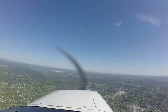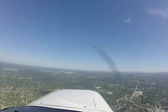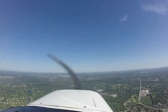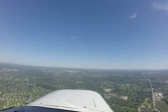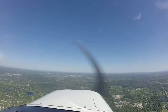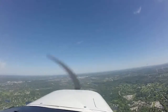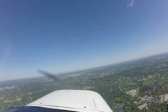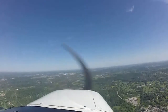East wind is 060 at 11, gusts 17. We'll circle west for 3-0 Gov. 3-0 Gov. Hey, Mike Fox Kilo, Gov 6 and 12. That's another plane that's called. You want to keep your flight plan open or take it out? We're going to update it to 1500 to be good for 3 hours.